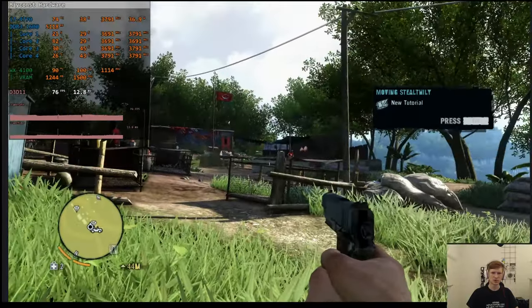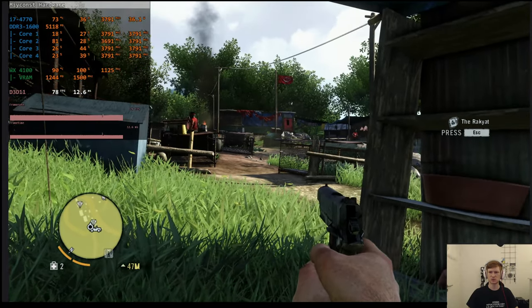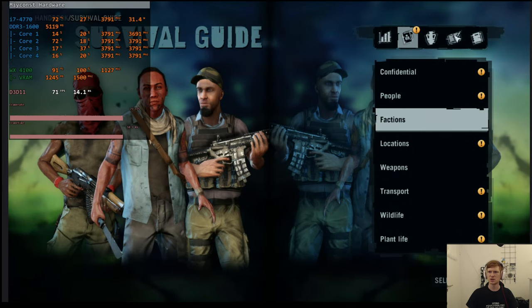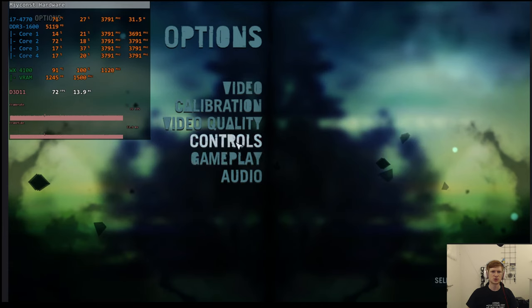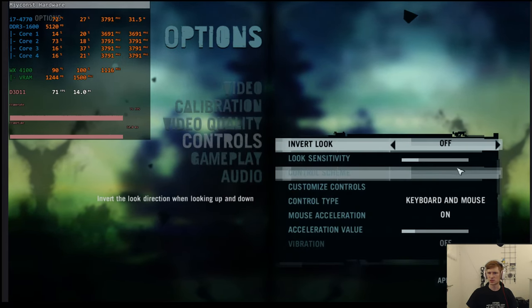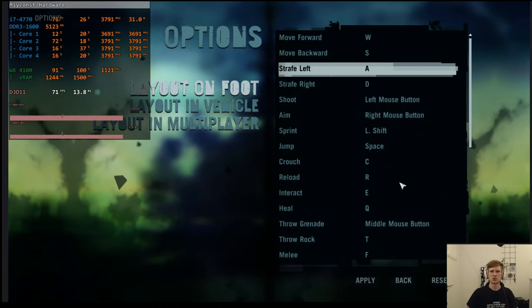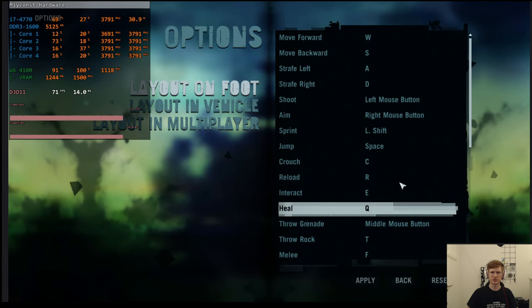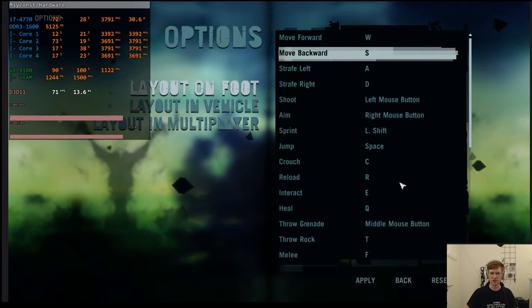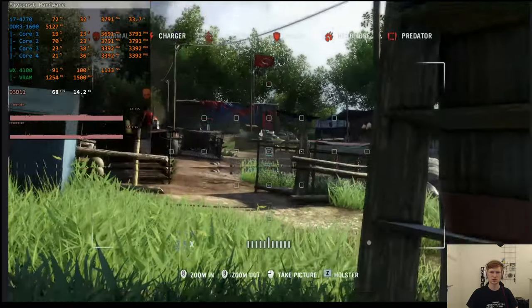Oh, there is someone. I think I had goggles, but how do I open goggles? Okay, how do I open the goggles? I don't want to read about Rakyat, I want to read about the keyboard binding. Options, controls. No, this is not what I want. Or is it? Where is the key binding? Customize controls, let's see if it's here. There's supposed to be somewhere some sort of binocular or goggles. Primary, no, that's not that. Select mode, select weapon, map. Okay, that is the camera. Okay, so this is how I mark them.